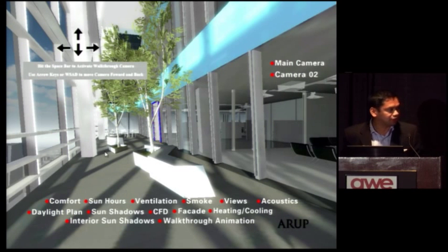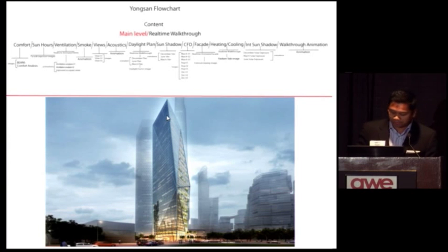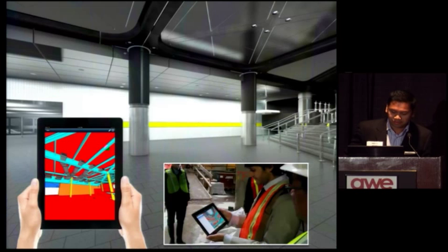So we put this all together using the Unity platform. We've used several platforms in the past, but we found that Unity has been the best one so far, just to be able to integrate all of our different file formats into one pipeline. And eventually, we've also used the Vuforia plugin to export out to augmented reality from this. We've used other platforms as well to export out to augmented reality.